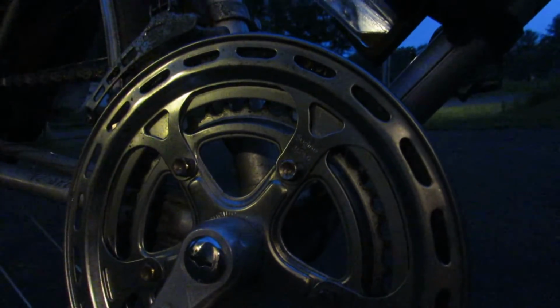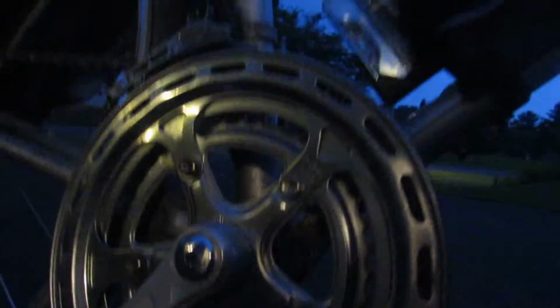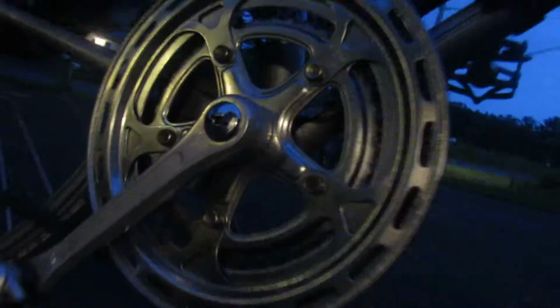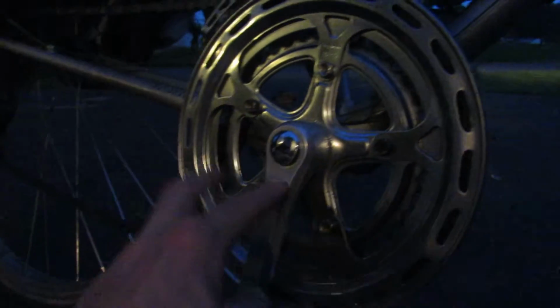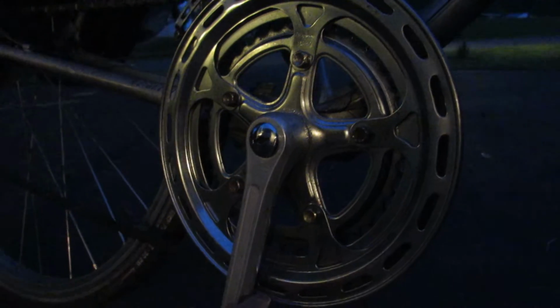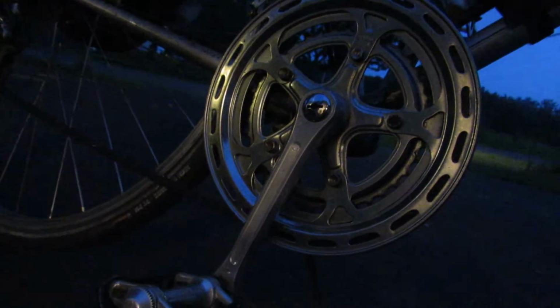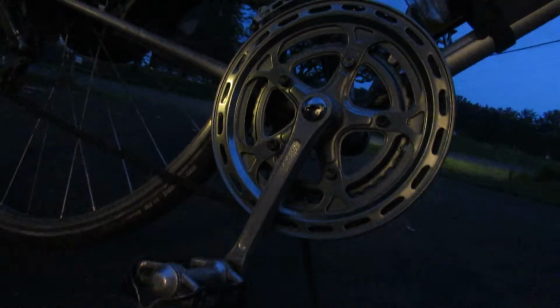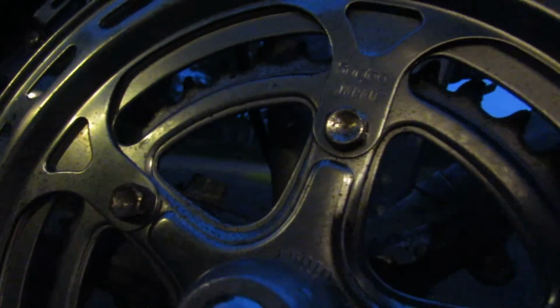And I cleaned up the outer pie plate there, the outer chain guard. Again, I probably talked about it in a prior video. It's a Suino Proto with alloy crank arms and then steel chain rings and chain guard. There you go. I don't remember it glistening quite like that in prior videos. WD-40 did a real nice job cleaning that up.